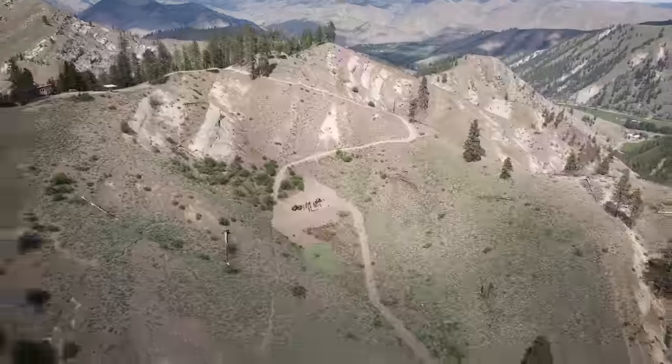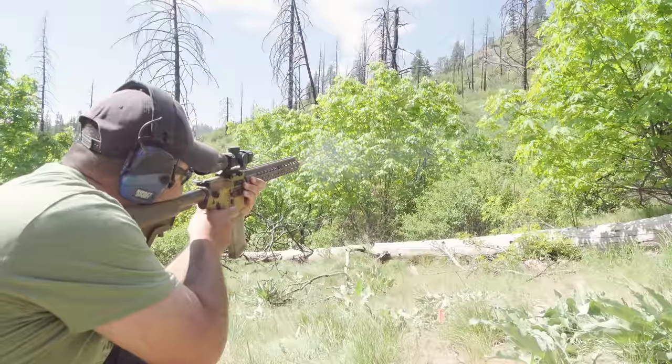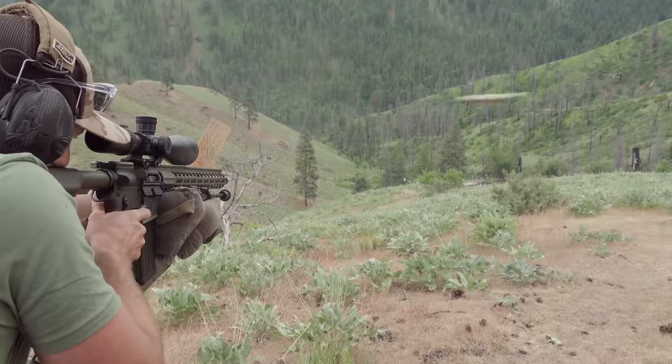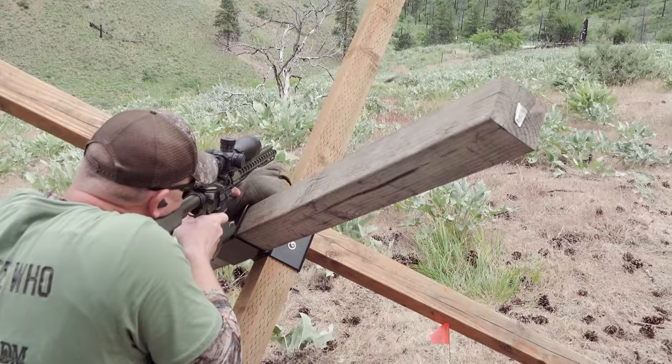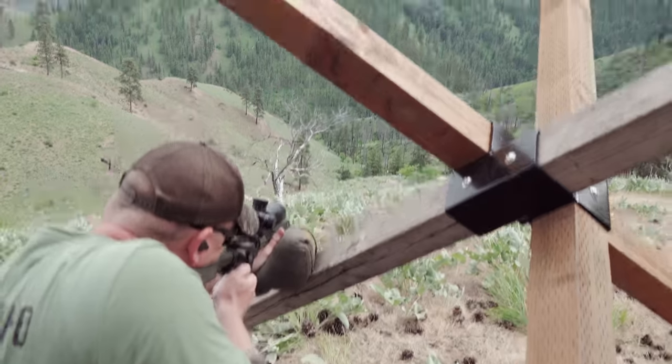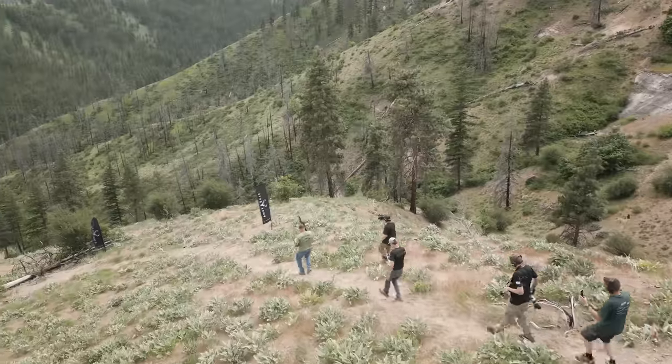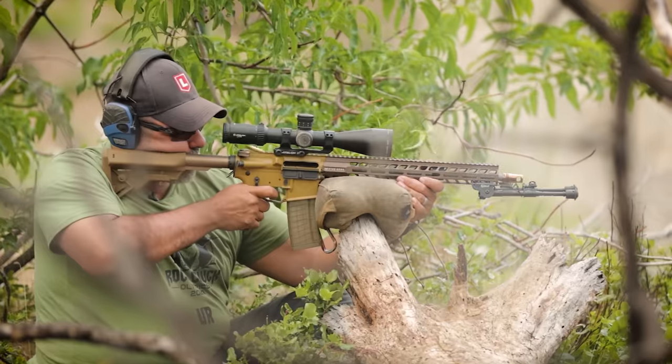Well, Gavin, after an epic day one, here we go on day two of the competition. We've got a whole slew of things lined up for the competitors today. What are we doing? So there's a couple things. The PRS stage is gonna really push some of these competitors out of their comfort zone. They're gonna have to do some positional stuff. They're gonna have to shoot off of a barricade, a tank trap, and then they're gonna take things out to further distances. And then we've got Harold.